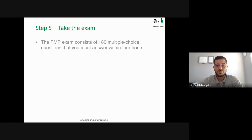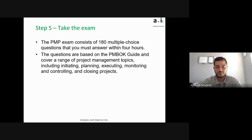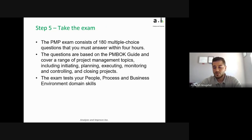The fifth step: taking the exam. The PMP exam consists of 180 multiple choice questions that you must answer within 4 hours. The questions are based on the PMBOK guide and cover a range of project management topics, including initiating, planning, executing, monitoring and controlling, and closing a project. The exam tests your people, process, and business environment domain skills.